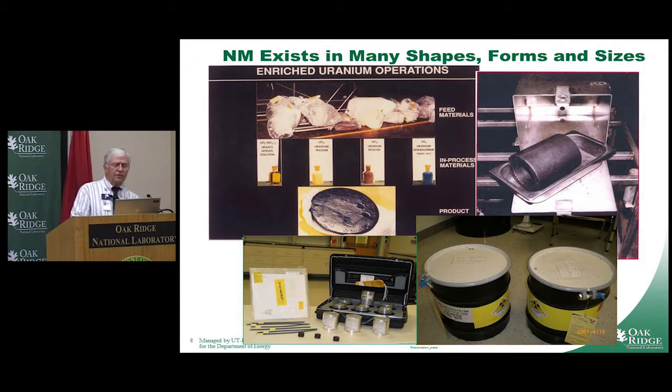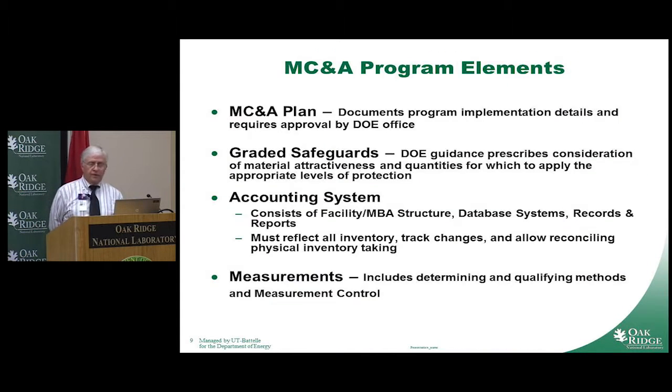So that gives you a feel for the different types of materials and shapes and configurations you may run into. There are a lot of basic elements that an MC&A program has to have, and it's spelled out in the directives. Depending on the category of the site, if it's a category 1 or 2 site, then it's going to have a tremendous amount of detail requirements that are broken into different plans and procedures and when it's implemented. But the basic thing is to take the requirements, look at your materials and what your inventory is, and come up with an MC&A plan.